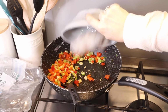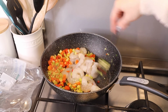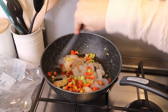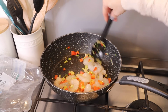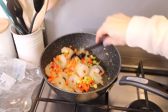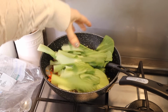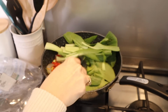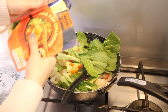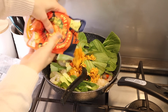After a couple of minutes, I'm just going to add in the prawns, give them a quick stir, and then add in the rice. Don't worry too much about cooking the prawns because they'll cook through the heat anyway when you put the rice and everything in. Then put in the pak choy. So this will just kind of wilt down, and then put in the rice. So just kind of squeeze it out through your fingers and it should come apart.